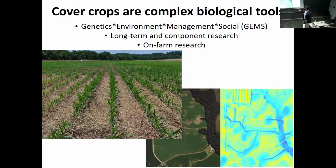I highlighted what long-term research and component research can do, but I think that this all needs to be integrated with on-farm networks. And we need to really greatly expand our on-farm networks. Many of us who've been doing on-farm research for many years have struggled doing on-farm research, right? The common rule of thumb amongst many of my colleagues is that it works 40% of the time, that you have a lot of problems succeeding doing on-farm research and getting good data.